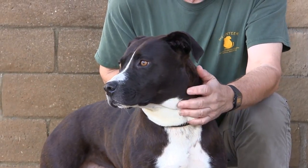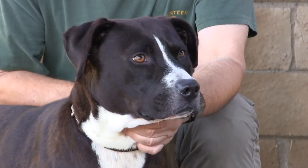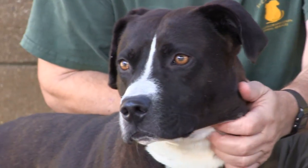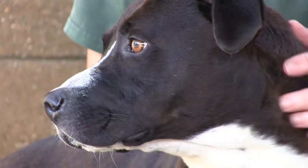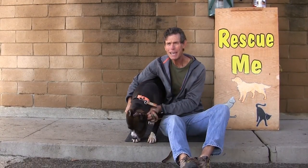His name is Cookie, and his ID number is 963525. And he's a youngster, just about 2 years old. That's Cookie, 263525.